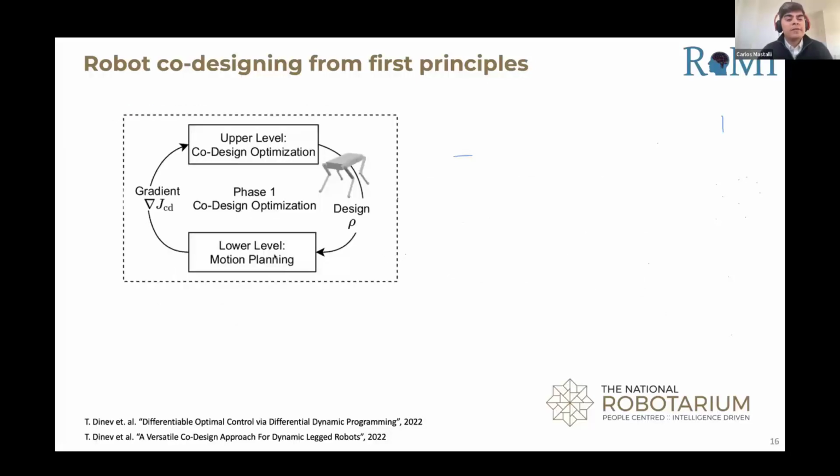Because, as I said before, we can get the derivative of this optimization, here called the lower level, the motion planning, we can solve a larger problem by using bilevel optimization, where in an upper layer we can incorporate any kind of constraint, like inequality constraints or bounds in the design variables. And this helps to design a robot very quickly. And you can see here.